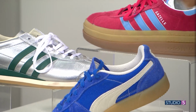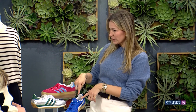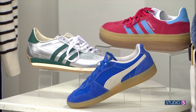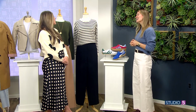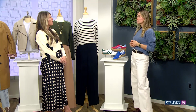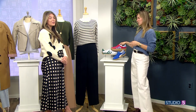But if you can mix in some of this fun color, I even like to think of these as a pseudo neutral. They seem really bright and hard to work with, but honestly, I could take any of these 3 sneakers, pair them with this outfit next to me, and it's gonna go. It's just gonna bring this fun pop and livelihood to the outfit. I love that you're thinking of them as a neutral because they do feel a little intimidating. Give yourself the permission. We're giving it to you today.